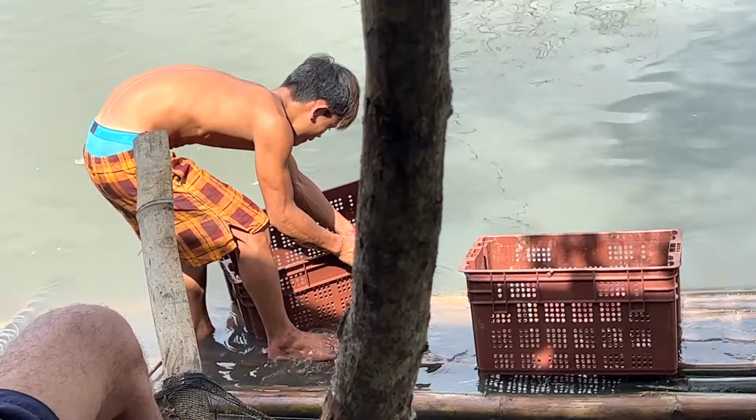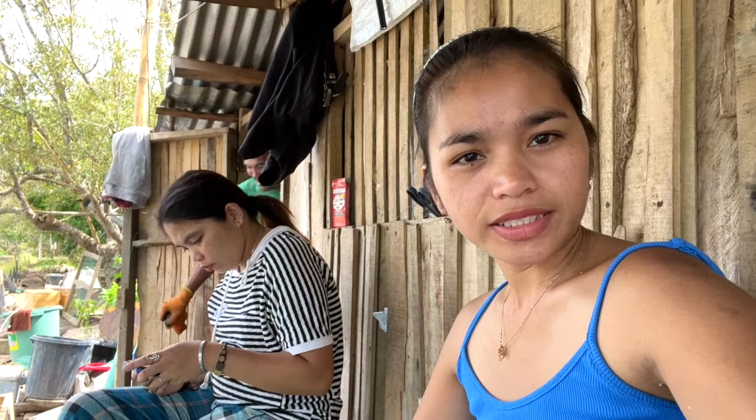So guys, we send the 2 bags of fish at my sister's store. So right now we are heading to the fish pond because later we are going to harvest crabs. I'm so excited for the crabs, guys. So we just delivered 2 bags of fish to my sister's store. I just forgot to film it because I wasn't thinking, you know. We are going to harvest crabs right now, guys. Hi, Sissy.